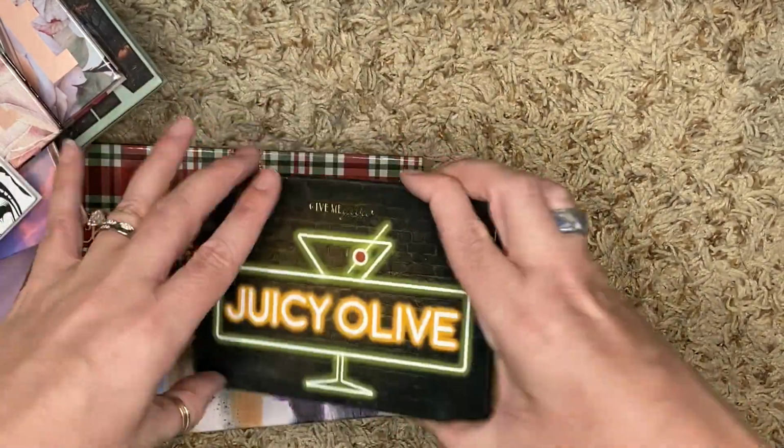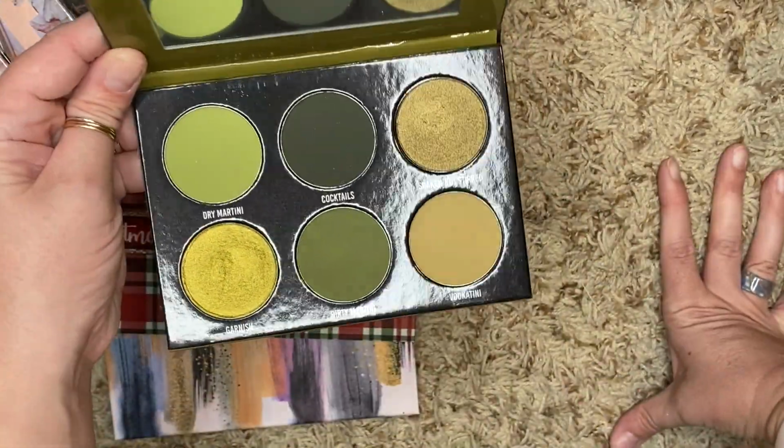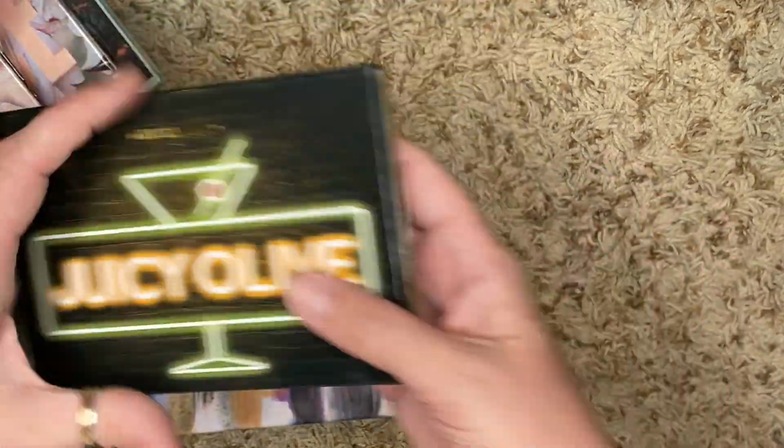I love it. Juicy Olive. We got some grungy greens. Absolutely fantastic. Love that one.